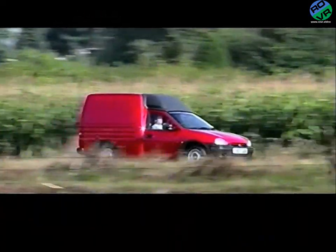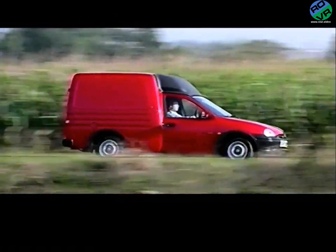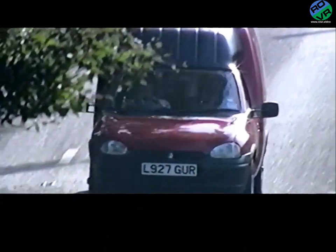The van will, so far as I can see, serve virtually all of the purposes which the light van fleet could possibly have. The first impressions of the Combo, as far as safety is concerned, I think you've thought about that quite a lot. The side impact bars, the strength of the bodywork, which is very, very important. The driver comfort, which is important. All-round vision, which is important.